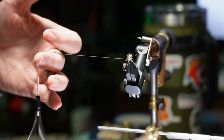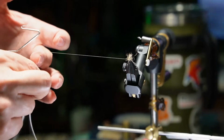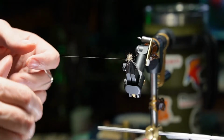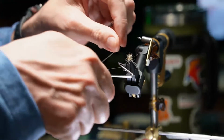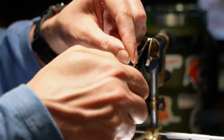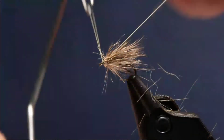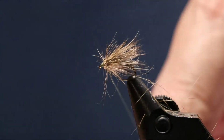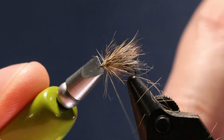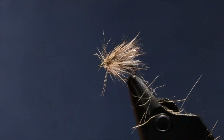I just somewhat leave mine on most of the time. How much? That's what you asked, James. Probably half a pencil, more than you think, because like I said, I'm pulling out more dubbing or more waist hair than I do with deer, so probably half.